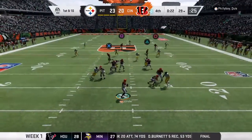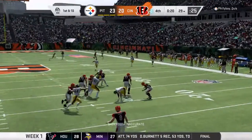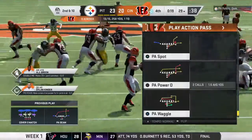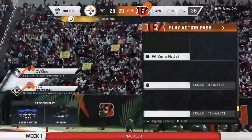Back to throw. Now a desperation throw deep downfield. And that is incomplete. Showed off the arm strength there, but to no avail.